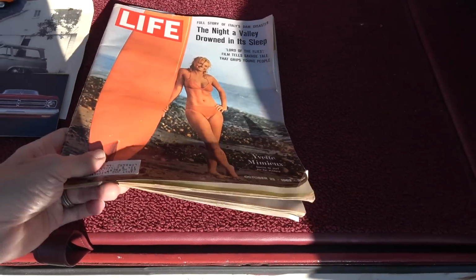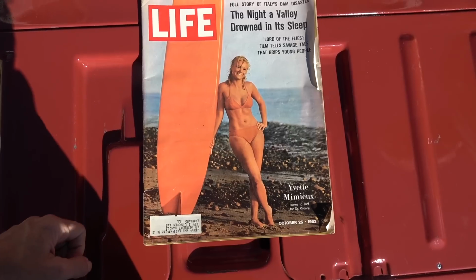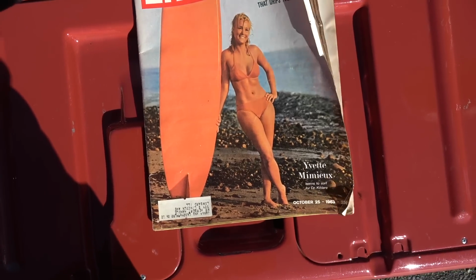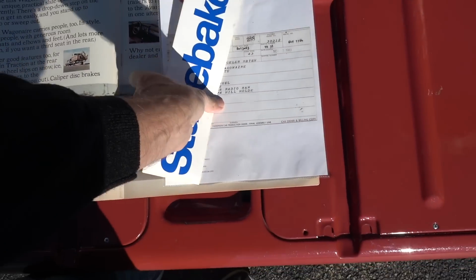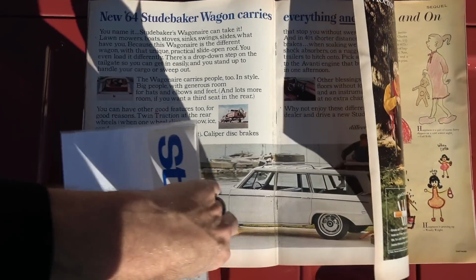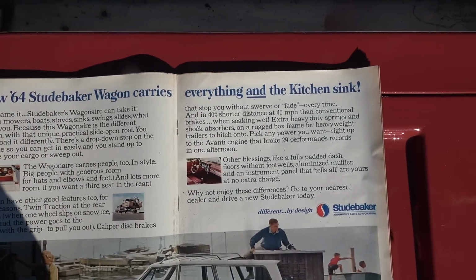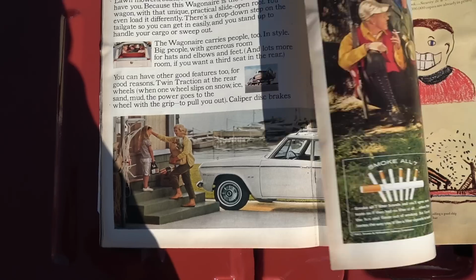Got it. Tell me about Yvette. Alan? I had the biggest crush on her when I was in high school. Why not? She was a movie star. She starred in The Time Machine, and I fell in love with her. But the reason I actually got hold of that magazine is that center spread that Studebaker put in Life magazine at that time. Look at that. There's your centerpiece right there. So your centerfold isn't the girl. The centerfold here is the Wagonaire.